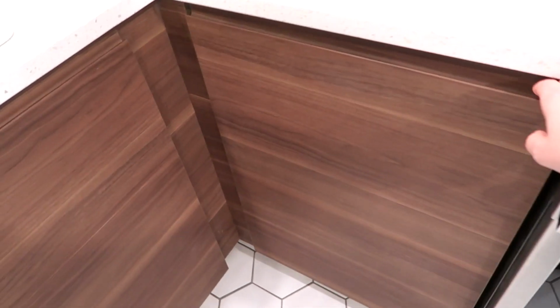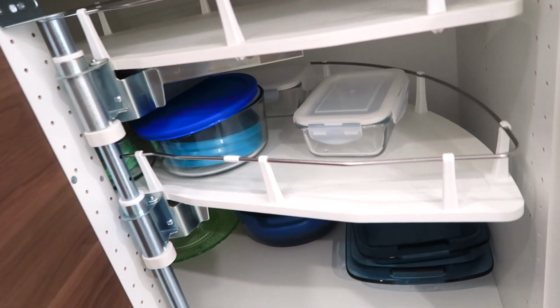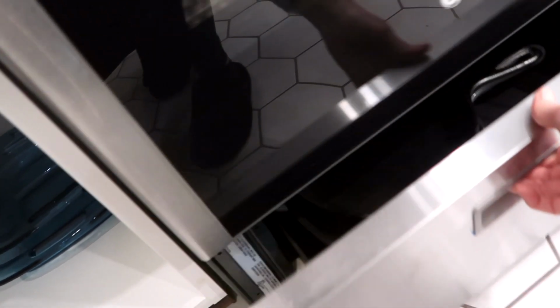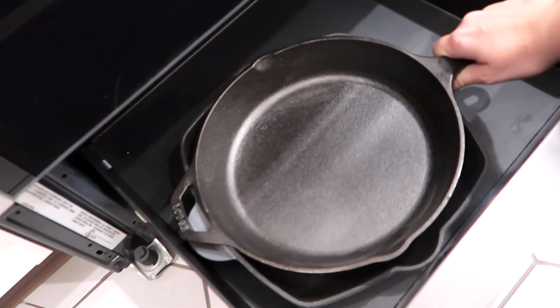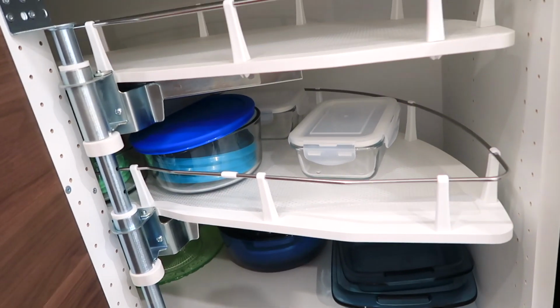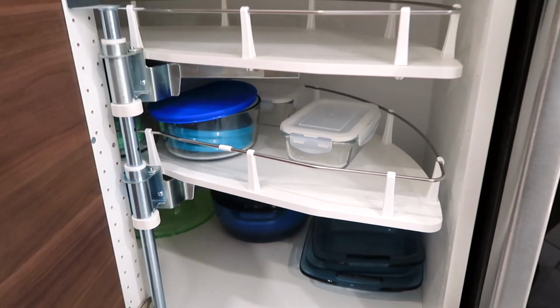Over here in the corner, we have a Lazy Susan, which also needs to be filled. But for now, I have storage, glass containers, some bakeware. Under here, I think I have two pans. Yeah, so there's cast iron pans underneath the stove. But this is just where I'm keeping some of the other things like the Dutch oven and storage containers for now. It will change a little bit, obviously, when I'm fully living down here.